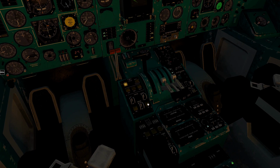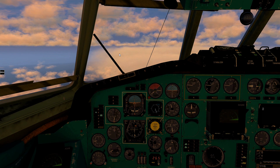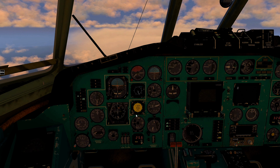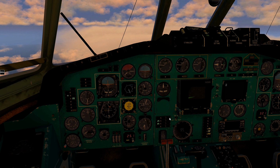And later with this approach and glide slope button. But we're going to land manually. And speed is increasing, so I'm going to monitor it. And then I'll be back when we are intercepting the glide slope.